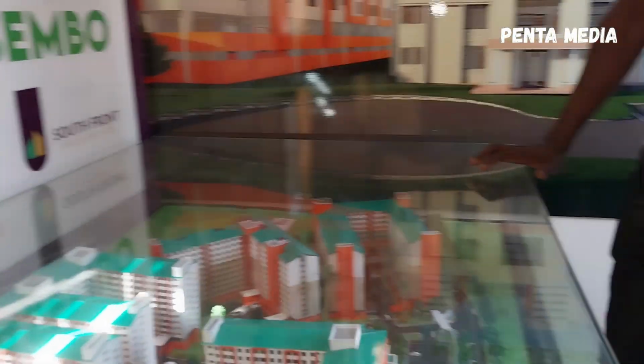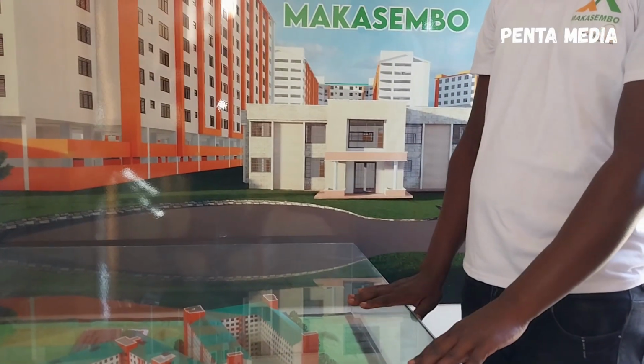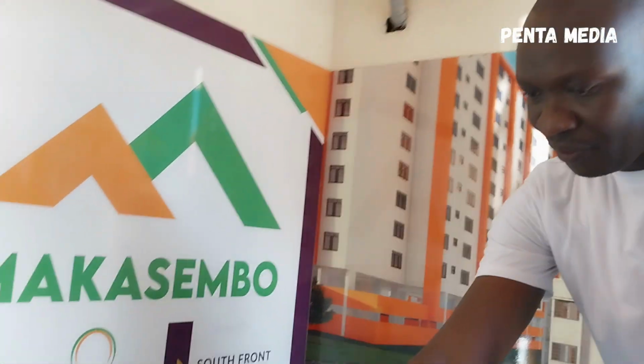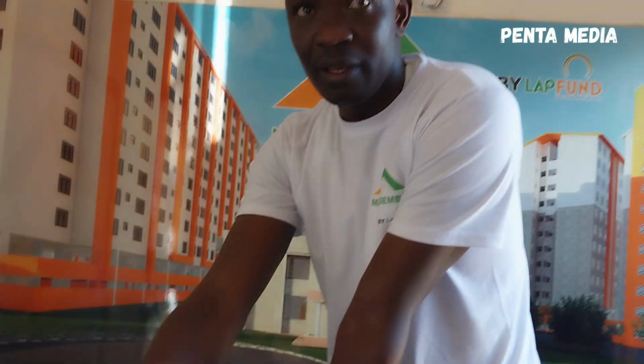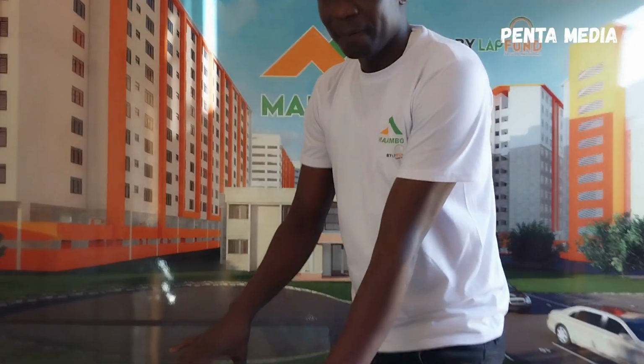Just take us through what is coming up, what chunk has been done, and what are people going to expect? Okay, like I started explaining, we've done phase 1. Phase 1 is complete, and we are expecting to do handover end of May this year. All the projects are done for block A4 and block C. What is remaining, we are expecting first inspection by the county government of Kisumu, which is to be done mid-May. After inspection, we will do handover.